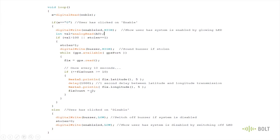Now, after you are done, again the loop will run. When the loop runs, once the vehicle has been stolen, in the next iteration, you just have to see if val is greater than 100. Val is greater than 100 means whether the LDR has moved away from the laser. Now the LDR has been fitted in such a way that it's fit on the door of the car.